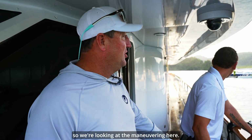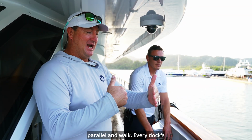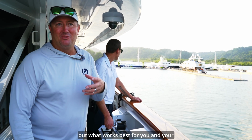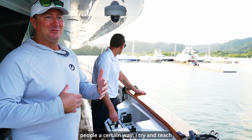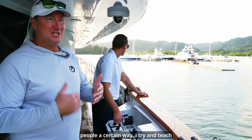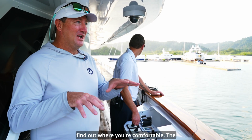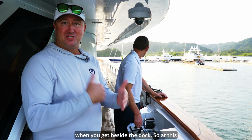So we're looking at the maneuvering here. We want to come upwind a little bit, so we don't want to really just start parallel and walk. Every dock's different, so you kind of have to work out what works best for you and your style of maneuvering. I try not to teach people a certain way. I try and teach people to understand the movement of the yacht. You know what I mean? And then find out where you're comfortable. The goal is to not have to worry too much when you get beside the dock.